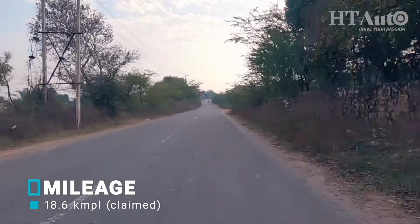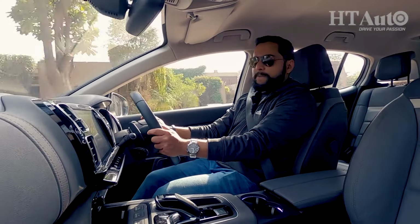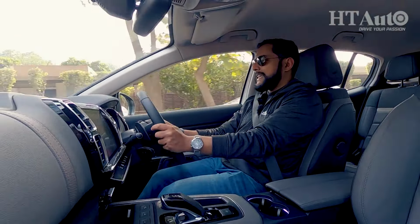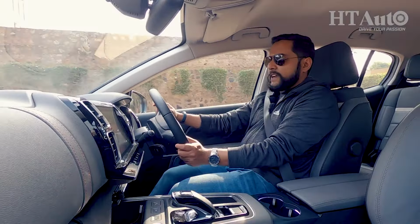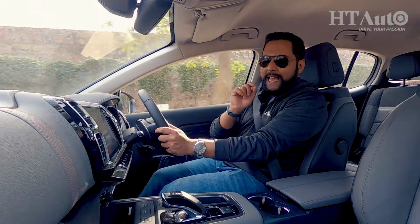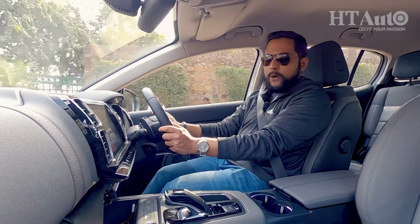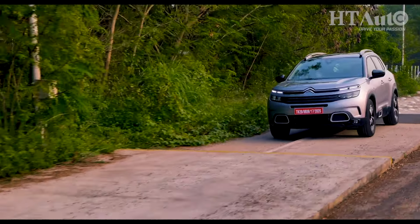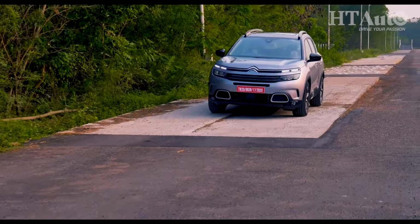The gearbox obviously deserves a special mention because it's an 8-speed gearbox, and as per the claims of Citroen, it is quite buttery smooth. It doesn't have a lot of rubber band effect. It's not absolutely absent, but it is quite tame for most parts.